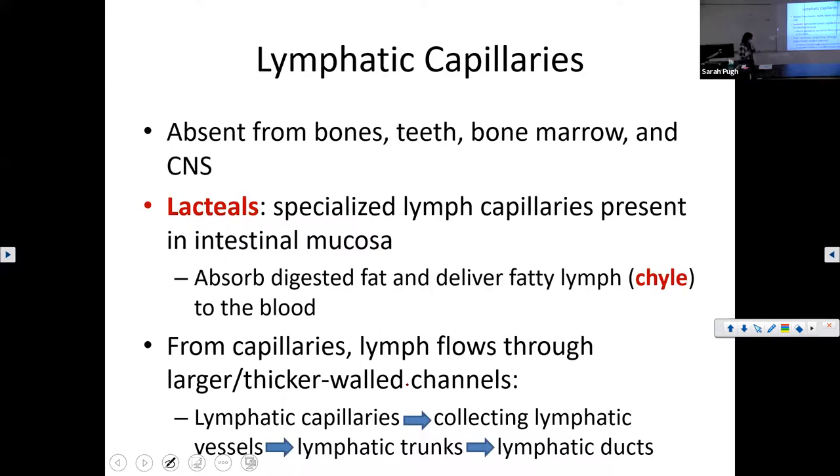Now, we have lymphatic capillaries in pretty much all of our tissues that have a blood supply. Some tissues that do not have lymphatic capillaries are places like your bones, your teeth, your bone marrow, your brain and spinal cord. Those do not have lymphatic capillaries in them.